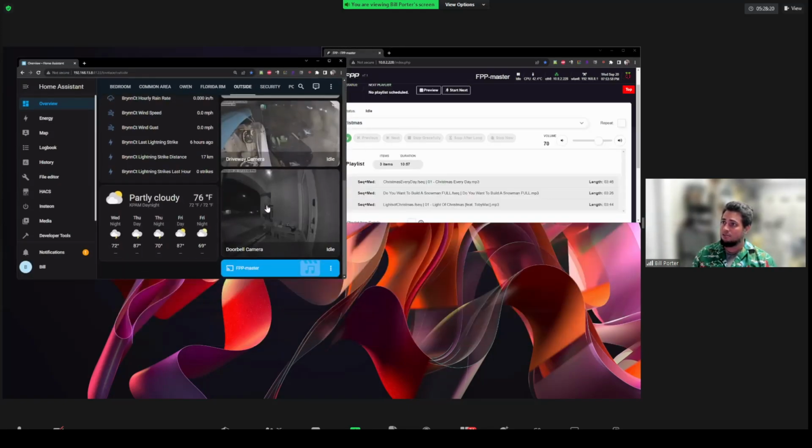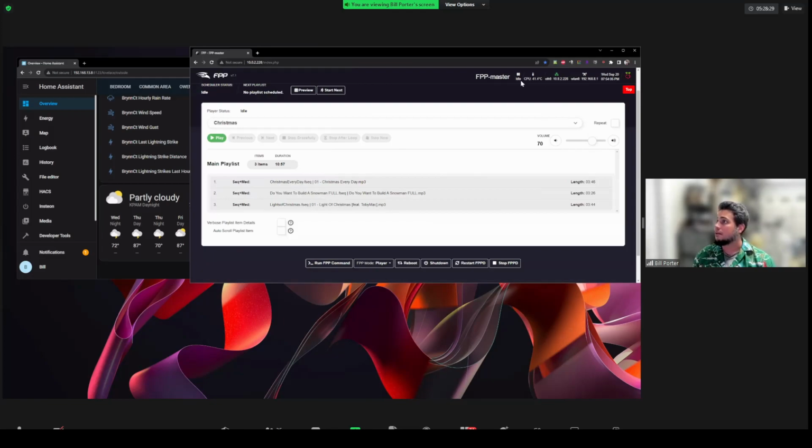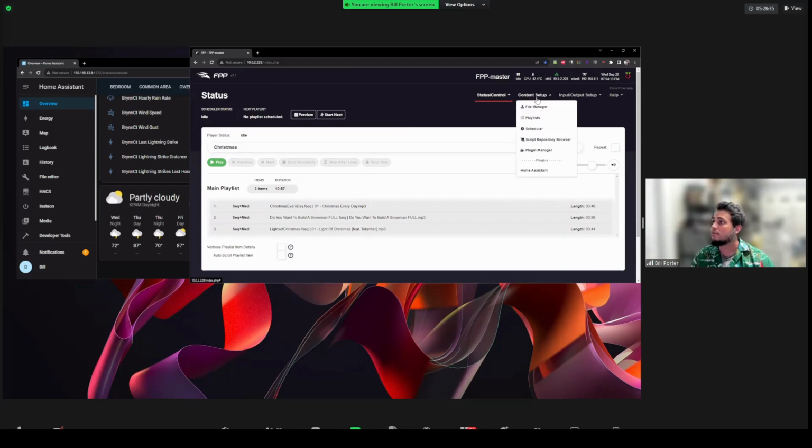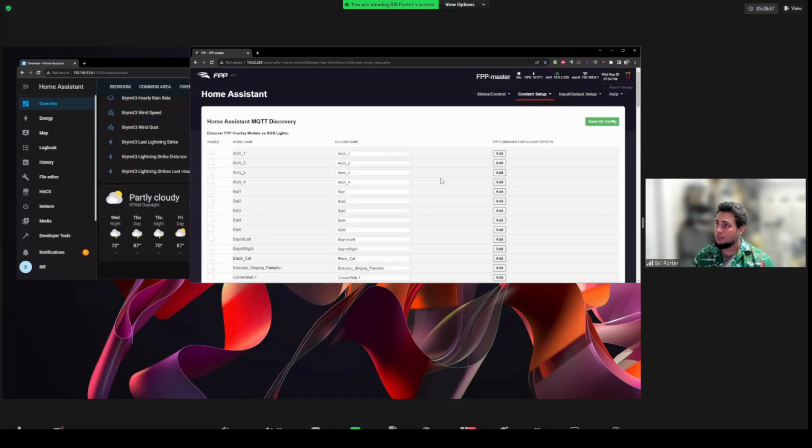There are ways to turn around and integrate FPP back into Home Assistant as well. You can go into FPP and install its Home Assistant driver or plugin. What you can do is pick models and tell it to publish that model back to Home Assistant as something Home Assistant can control.